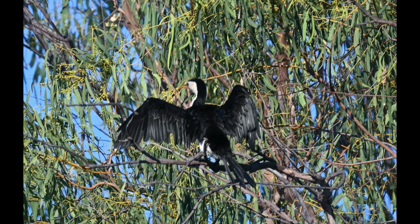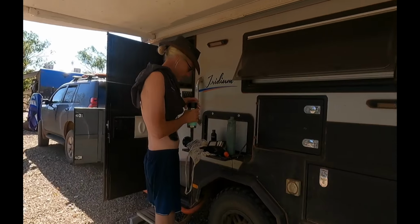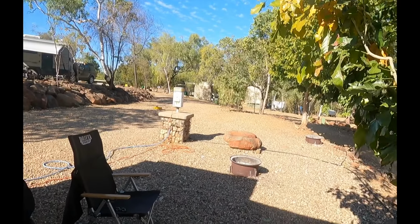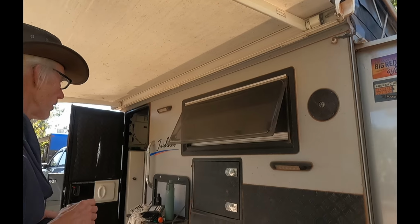But this is a pretty good sight. We've just got sun coming in this way, but we can sit here. And they do have personal fire pits on every site, or you can go up to the community fire pit, which we may do. It's a fair walk though. Oh, it is not. I don't know, I might have to drive up.